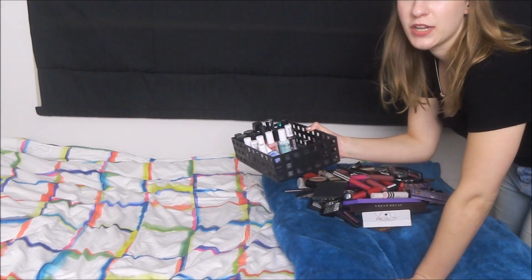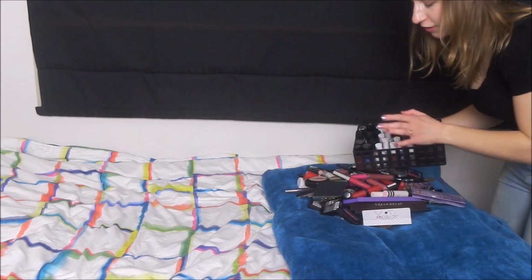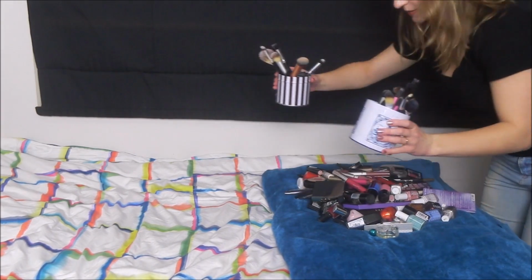I am including nail polishes in this declutter as well, just because there are a lot of these that are really old that I just need to get rid of. And I'm also including my makeup brushes.